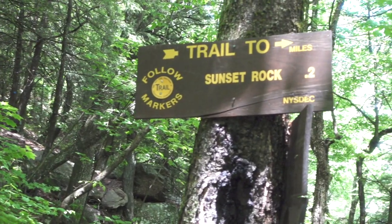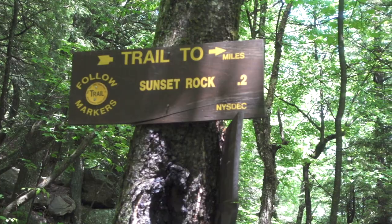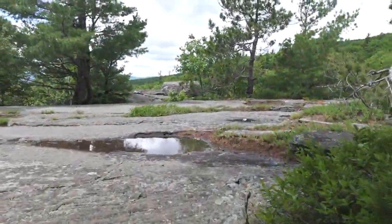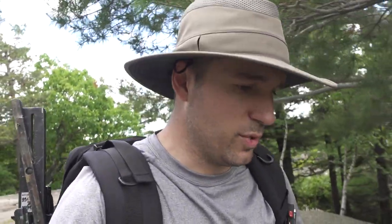All right, I think we are getting close. Looks like the trail's right through here. Over here, maybe? This is a pretty open vantage point. Ooh, we might have hit the jackpot.